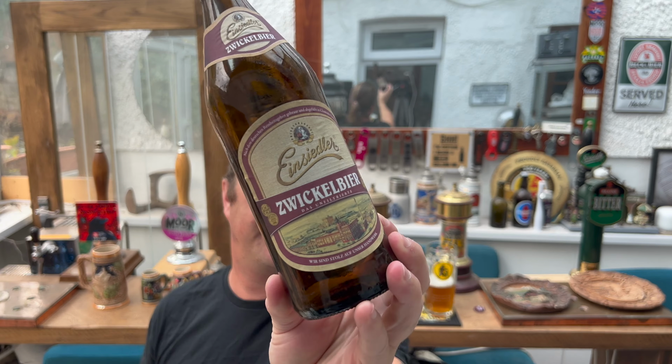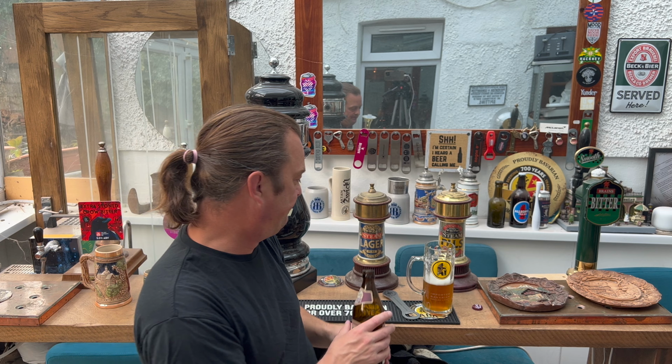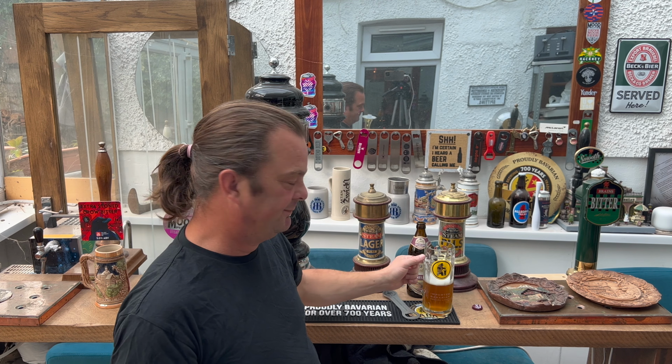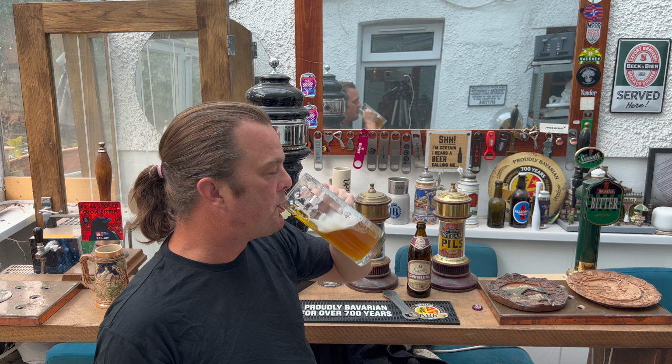So I'm going to rate it. Zwickelbier, unfiltered, Einsiedler from 1885. 2 years before this very house was built. I love it. I think it's terrific. And I love it enough to give it a Stone the Crows 10 out of 10. It's a 10 out of 10 beer from Real Ale Craft Beer.